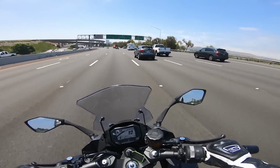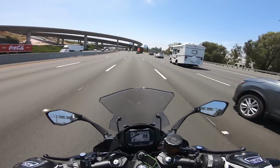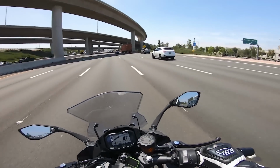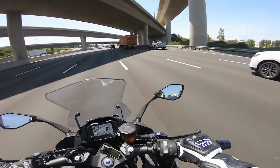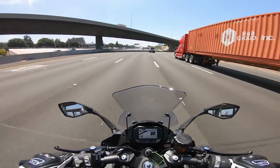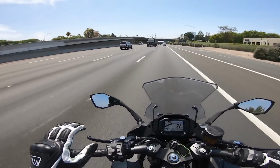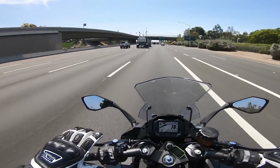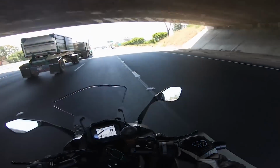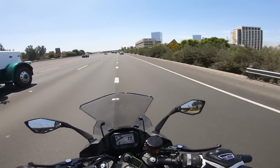Kawasaki Ninja 1000 SX mirrors. We got the mirrors on both sides, obviously. I've never been a fan of the Kawasaki mirrors. I feel like I'm a little limited on actual visuals. Sometimes I feel like they could just be slightly larger. Overall, the mirrors are okay. I'd give them maybe a 6 or 7 out of 10. I wish that we had a little bit more area to see. Overall, they don't really vibrate, which is nice. You can get a clear picture of what's going on behind you.